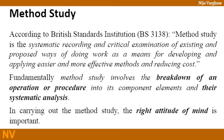In carrying out the method study, the right attitude of mind is very important, because those who are conducting the method study should have the right attitude of mind. The attitude is very important in method study, otherwise the method study will not be effective.